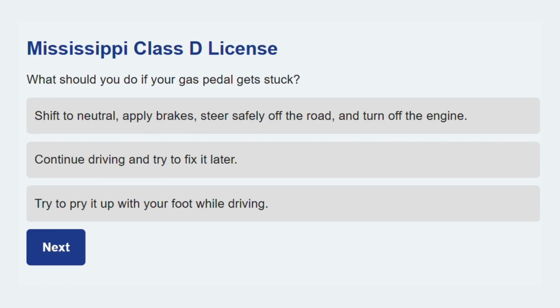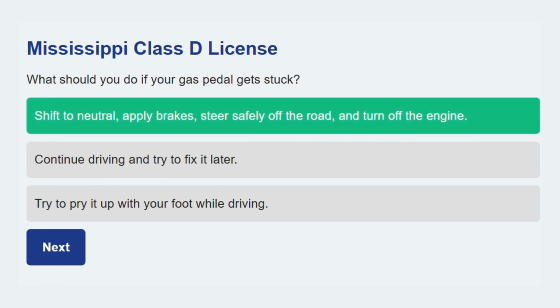What is the legal speed limit in a municipal city, business, or residential district in Mississippi unless otherwise posted? 30 miles per hour. Slow down in populated areas.